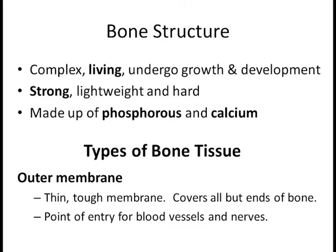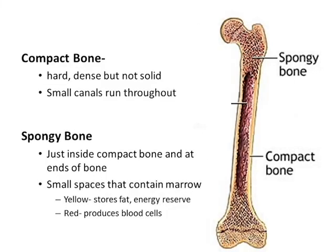So you have different types of bone tissue. The bone structure is made out of a couple different parts. So the outer membrane is a thin, tough membrane that covers most of the bone, except at the ends. And the outer membrane is the point of entry for blood vessels and nerves. Just inside that outer membrane is what's called the compact bone. And this is hard and dense, but it's not completely solid.